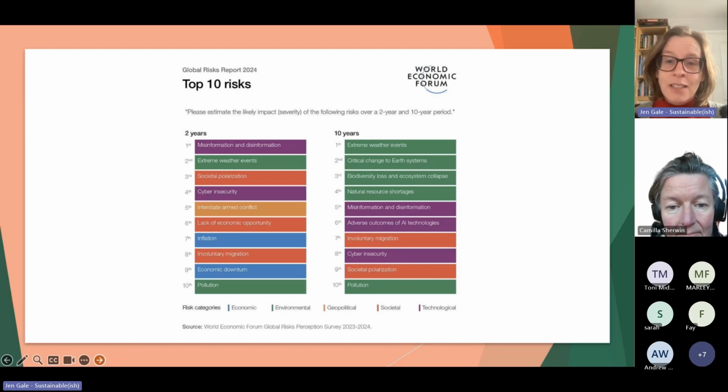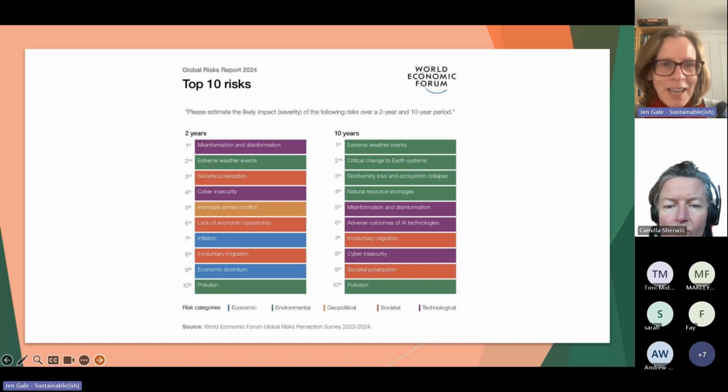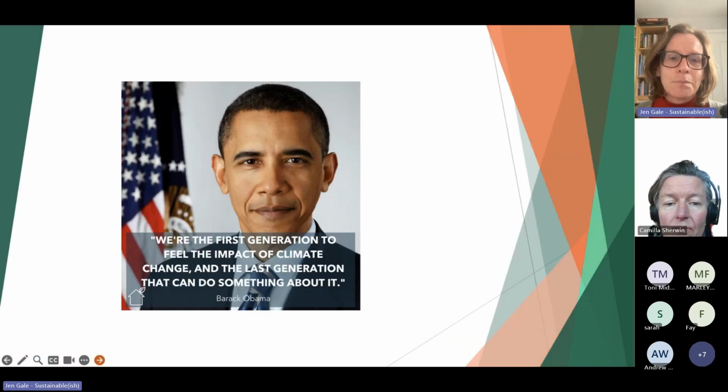I mean, that sounds terrifying, doesn't it? Natural resource shortages, all in the top 5, and we've got pollution coming into the top 10 as well. So this is another really important reason why we need carbon literacy, why we all need to understand what's happening to the planet, what's happening to our Earth systems, the impacts that will have, to use that as motivation, essentially, to be taking more ambitious action.